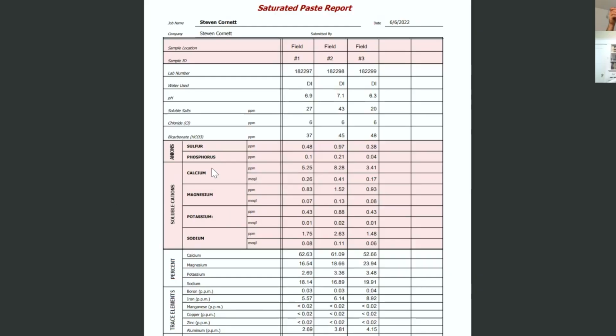So the next test that we're looking at here is a saturated paste test. There's a few different reasons you would use a saturated paste test. When I'm looking at a soilless medium that doesn't necessarily have sand, silt, and clay, this is the test that I like to use for looking at nutrient content of a potting mix or a soilless medium. But also this shows what is water soluble, what's readily available in terms of salts. So people will use a saturated paste test to see salt content as well, because salts are readily available nutrients, right?